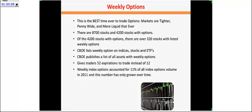That was after the market went down to 666 in the S&P 500 futures, and we started rallying back, and I was always short the market. I should have looked at the Ichimoku cloud, and it would have given me an indicator that the market was coming back, but I didn't. Weekly index options accounted for 11% of the index options volume in 2011, and this number has only grown. I have yet to trade an Apple weekly option. I've been so busy with my other positions, but Apple options trade great using the Ichimoku cloud, and I'm going to show you guys an example here in Facebook of how I made about a 250% return within hours.